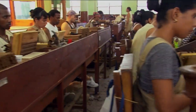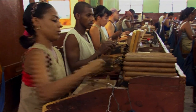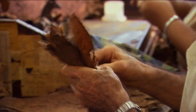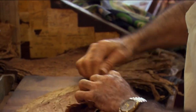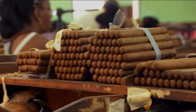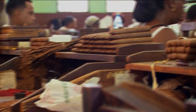In the rolling room, dozens of highly skilled torcedores combine tobacco leaves that have been selected by a master blender. Leaves from different regions and even different parts of the tobacco plant are bound together. Some provide the rich characteristic flavor, others the perfect burn. The recipes for each type of cigar are carefully guarded secrets.